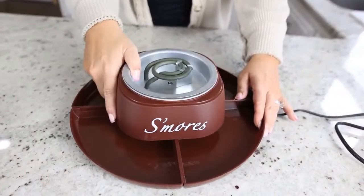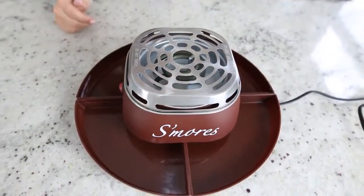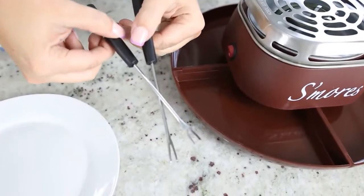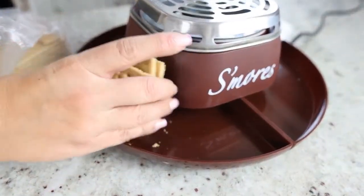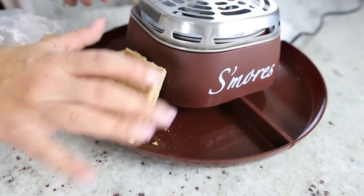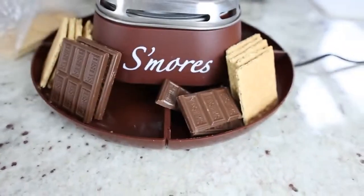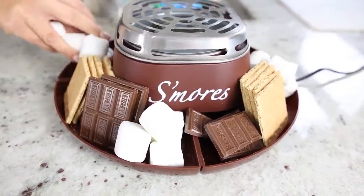So the top of it actually has a burner on it, and it comes with the little skewers to put your marshmallows in. You plug it in, you turn it on, and then you can roast your marshmallows on the top here. And you can put all your ingredients in the Lazy Susan around it. Now, I was worried when we first got this. I was like, is this going to melt my chocolate on this side? We were really concerned about it, but it didn't.